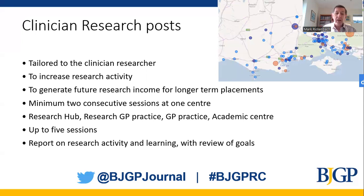And at the end, on a day-to-day basis, we'd expect to report on research activity and learning, which then accumulates, shows what activity is taking place, along with other measures. And we'd expect a review of goals with those academic research or research hub supervisors on a regular basis, usually every 3 months.